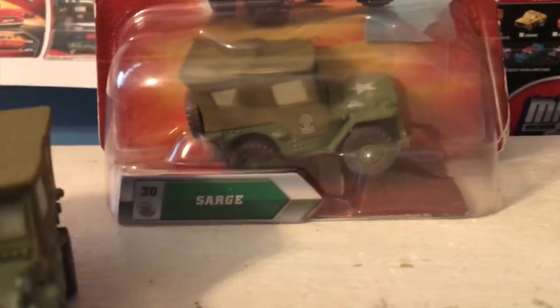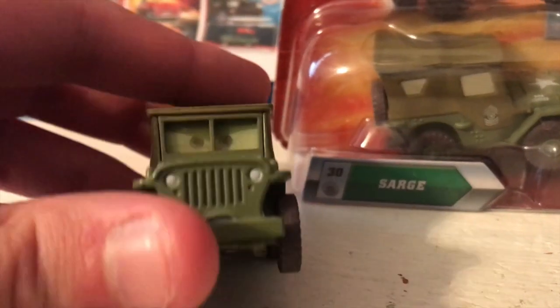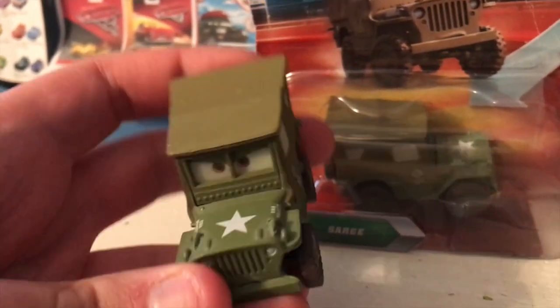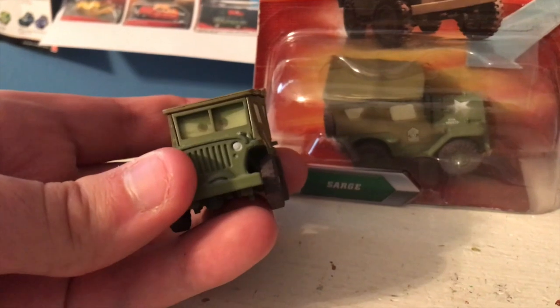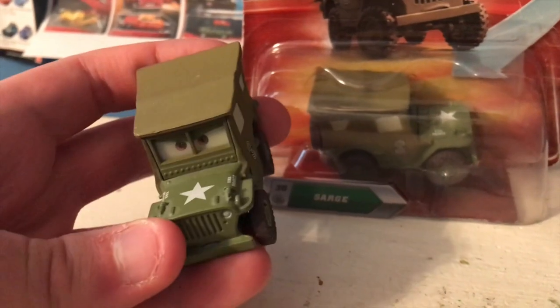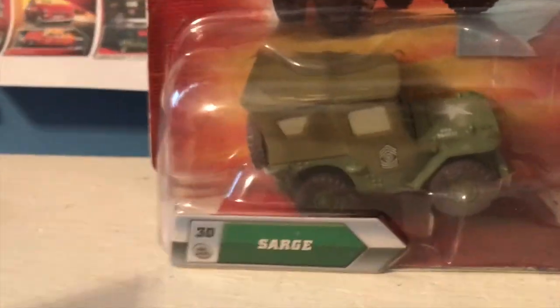In 2009, we had the first generation of lenticulars, which, instead of having changing eyes, had a blinking feature, which really did not work well. I mean, say what you will about the 2010 lenticulars, at least these guys function decently. This is supposed to be Sarge with his eyes closed. Okay? It really does not work too well.